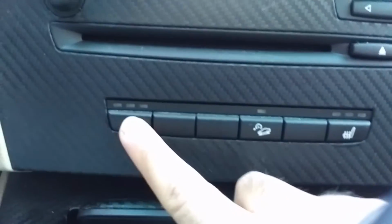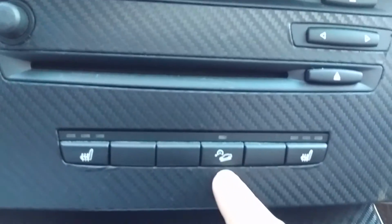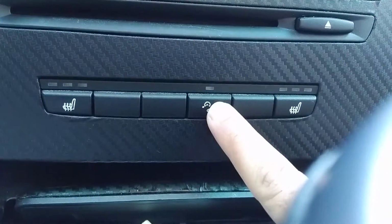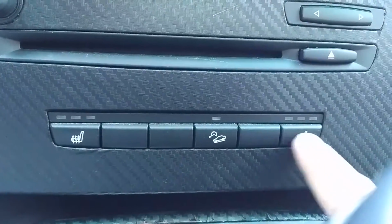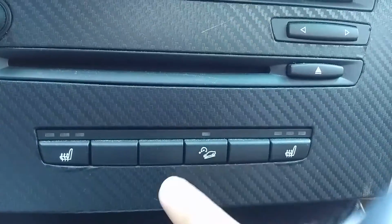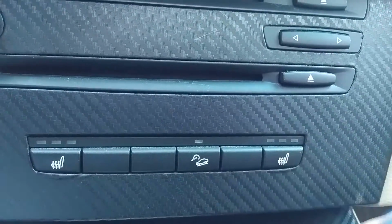Anyway, so here are the seat heaters, 3 level seat heaters, so that's nice. The seats get very warm. This is hill descent control, so if you're on a steep hill and you want to control the car, you can press this. It's not a function often used on a sedan like this. You usually use this on off-road vehicles, but you have it and it's a cool feature. This is the passenger seat heater.